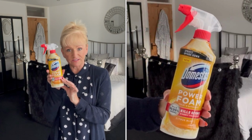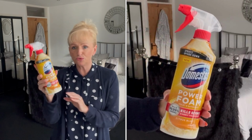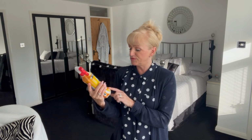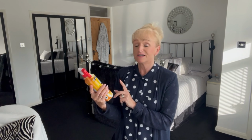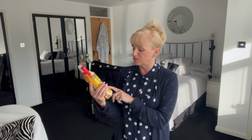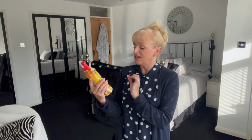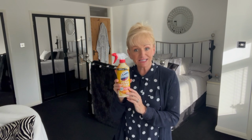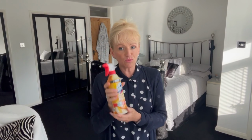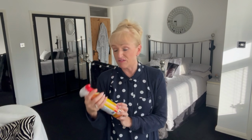And then I saw this. I've never seen this before. It's a new Domestos Power Foam. So it's Domestos Power Foam Citrus Blast. For the toilet and bathroom, kills germs in the hardest to reach places, and it sprays upside down. So I thought this would be rather splendid for the toilet.